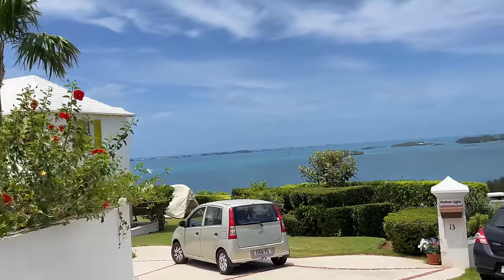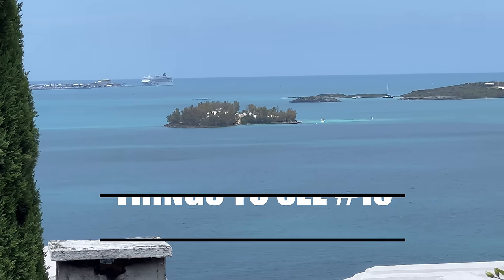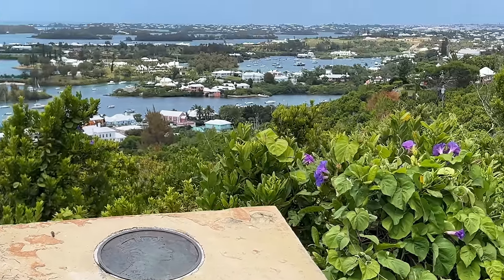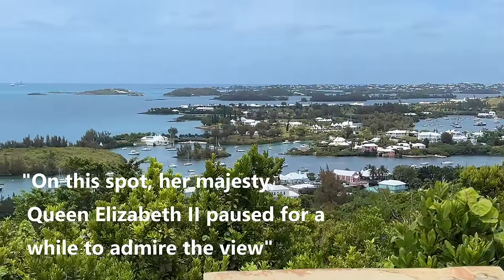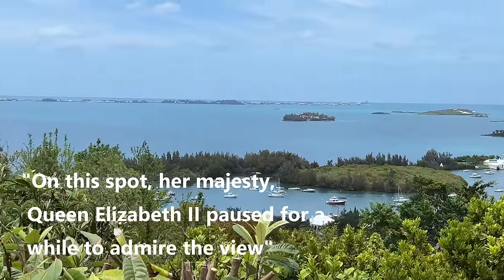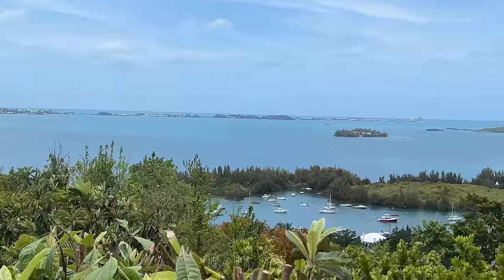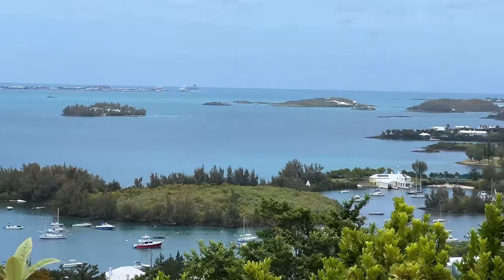Well, this is one beautiful island for sure, and our taxi driver definitely wanted to show us this next stop, Queen's View. That's right, number 15. This is fantastic, definitely a must-see. And the views from here are remarkable. I'd say the lighthouse and this are probably some of the best views on the island. Queen Elizabeth II paused for a while here to admire the Bermuda Island. It is fantastic, no question about it. So beautiful. So let's move on to our next must-see thing.